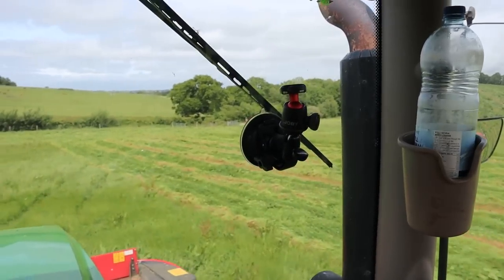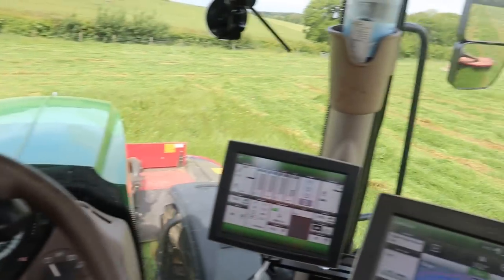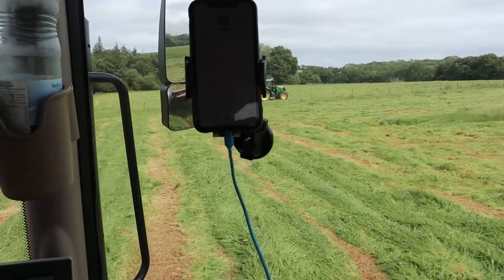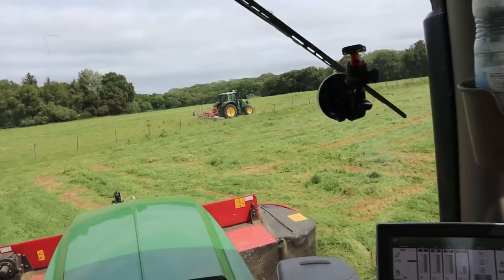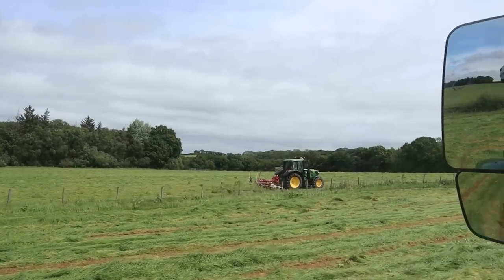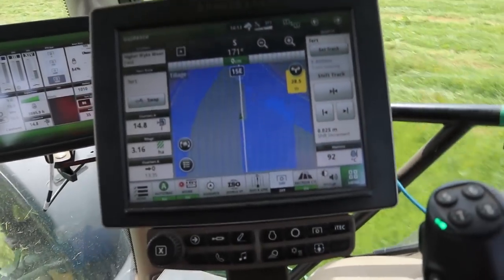Ah, Craig's up and running. Can't see, I've got too much stuff on the windows, you can't see him. He's off. I need to pick up my mowers. There's Craig. Oh, he's got it set in the headland mower, so it's kicking it into the field rather than the fence. We're farming.